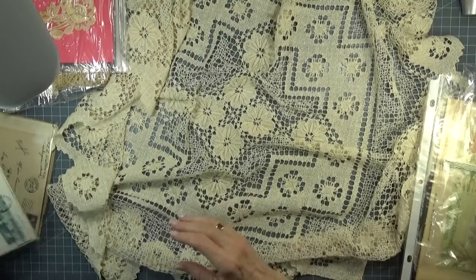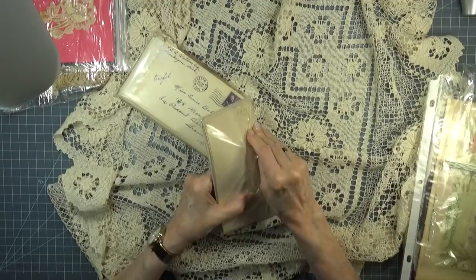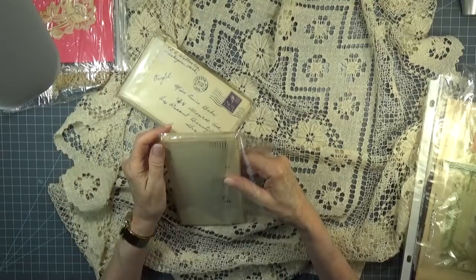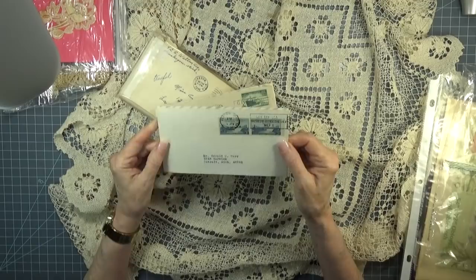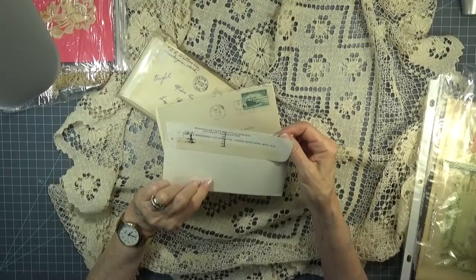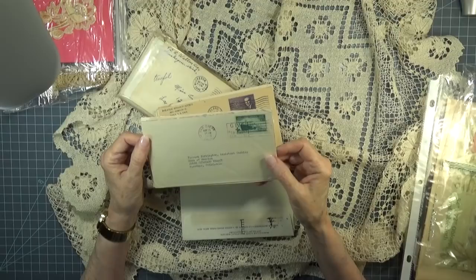I found these two packages of envelopes for embellishing. One for me and one to share. And of course, I have not been through these, so let's look at them together. 3 cent stamps. The Pennsylvania State Philatelic Society. Goodness. 1940 smudge.